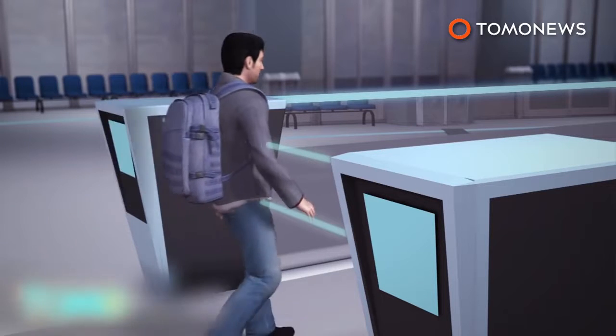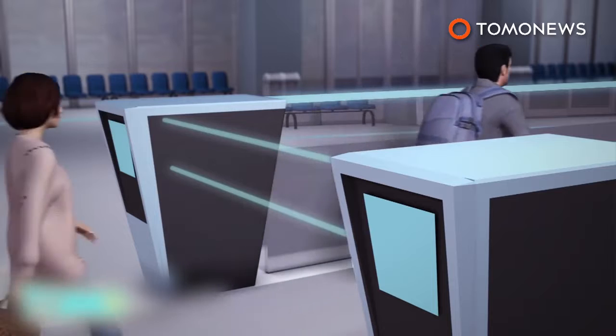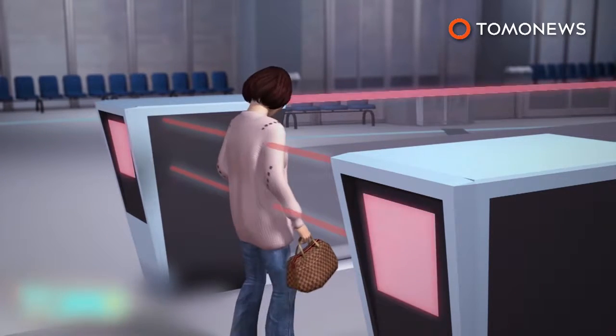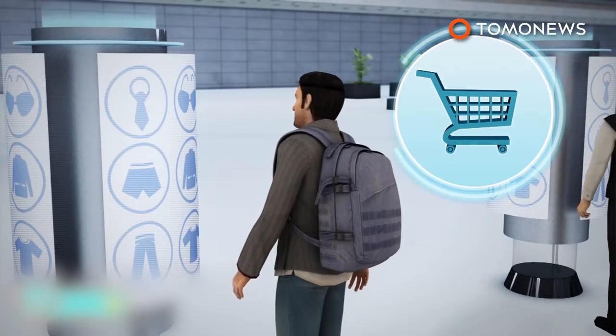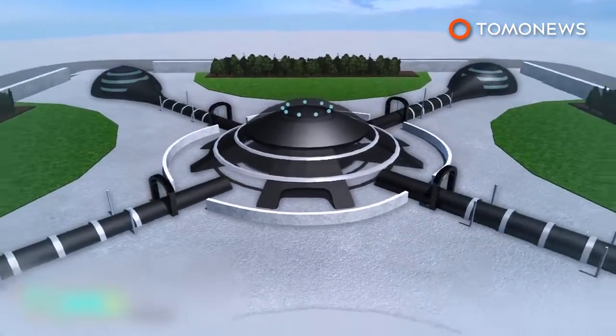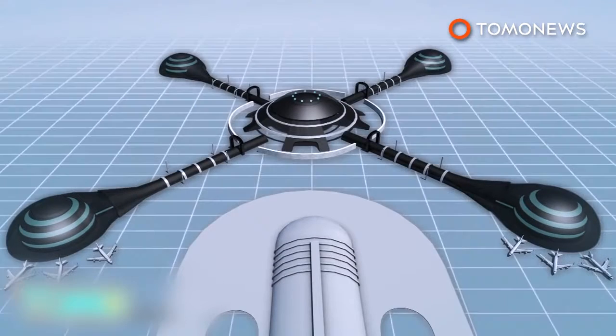Laser molecular body scanners can detect even tiny quantities of dangerous materials in the passenger's clothing or their luggage without the need for a body search. Passengers may buy duty-free goods from virtual shopping stations and have the goods delivered to their homes. Airports in the future may need to expand their runways and parking facilities to cope with the increasing size of aircraft and the number of passengers.